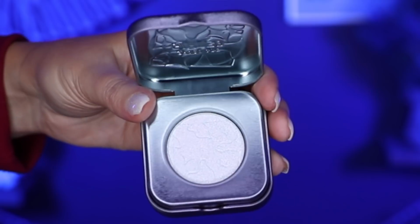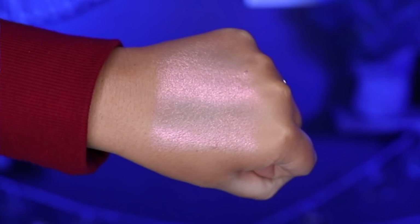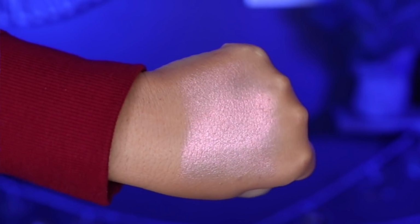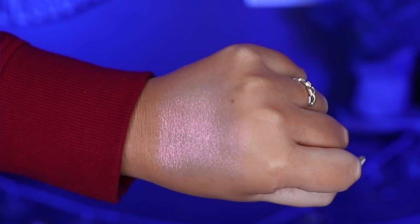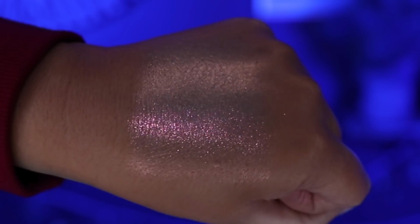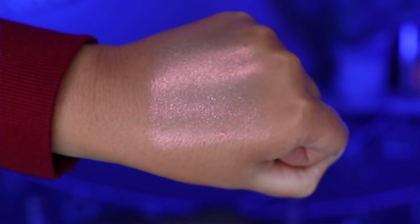Now I'll show you a close-up and a swatch of the Space Age gifted highlighter from Kaleidos. Now the Juvia's Place I did buy, and then this was sent to me from Kaleidos, but it's a multi-chrome highlighter. I hope I can catch it on camera, but it's like a green, pink, purpley blue shift. Very interesting.